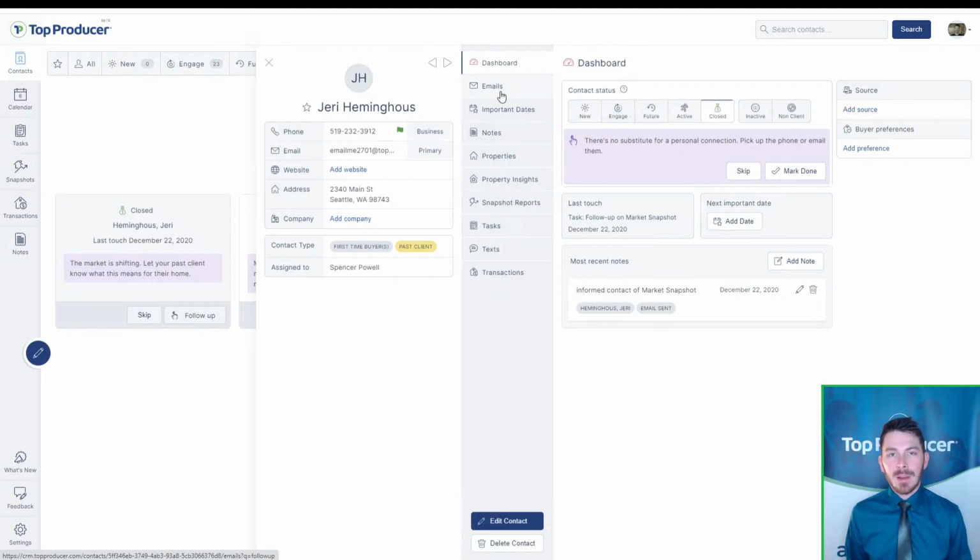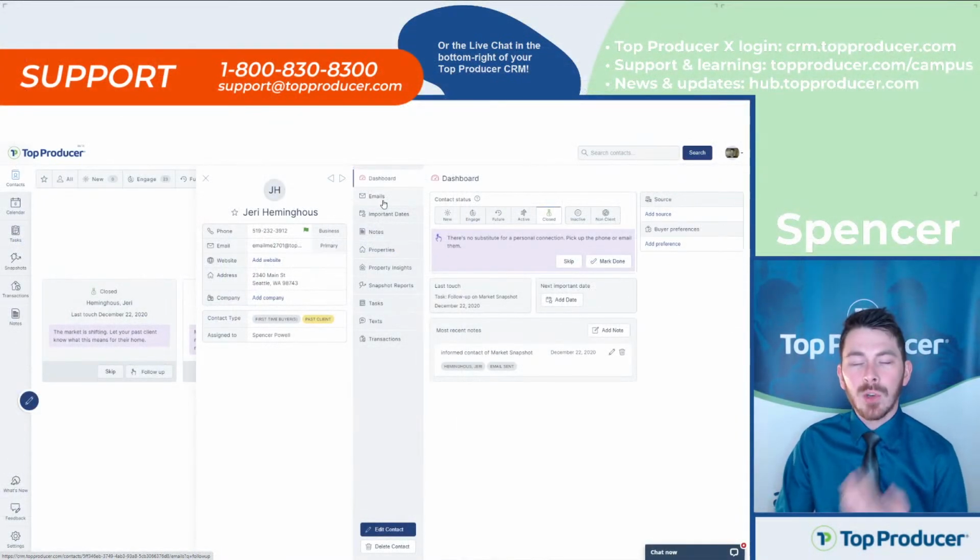So if you've set up your email integration in TPX, this is a great way to easily send emails right out of the CRM with your integrated business email. So if you haven't done so yet, we do have a great quick start video showing you how to do that. Marvin can link you to that. But you can also contact your customer care team, and we'd be happy to help walk you through that process if you haven't done so yet.